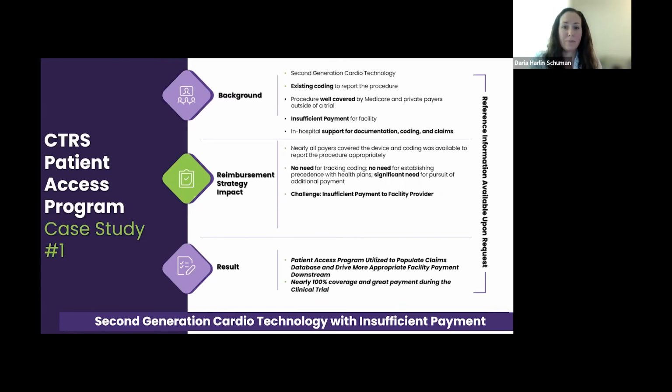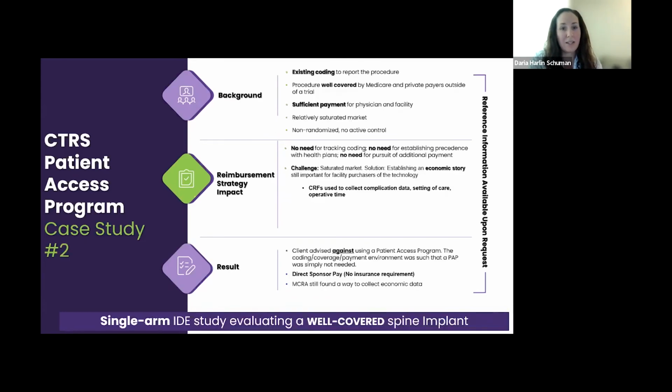Okay, so that's case study number one. Case study number two, and this is an example where a patient access program may not make sense. I think Alicia and I talked about this before giving this presentation, but it's important to see that it doesn't always make sense to pursue a program like this. And it doesn't always make sense to pursue reimbursement during a trial. So let's talk through this one briefly.